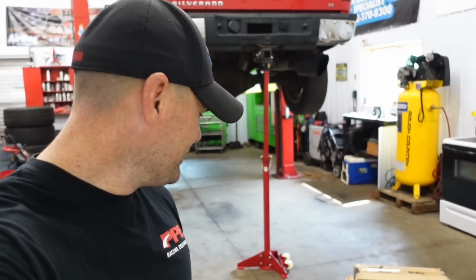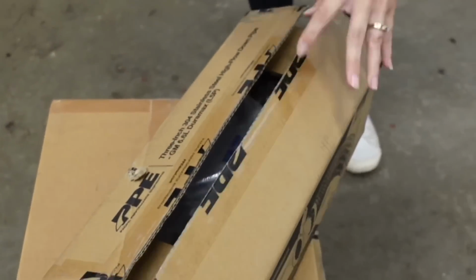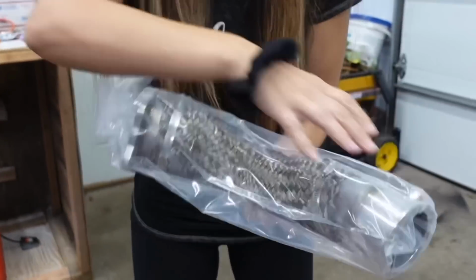So, all right, enough yapping. Let's go ahead and open these boxes, show you guys exactly what we picked up for the new L5P emissions. I hate calling it emissions build. For the emissions build for the L5P, let's see what we can do with her. As you guys can see, we have a 3-inch downpipe for an L5P.